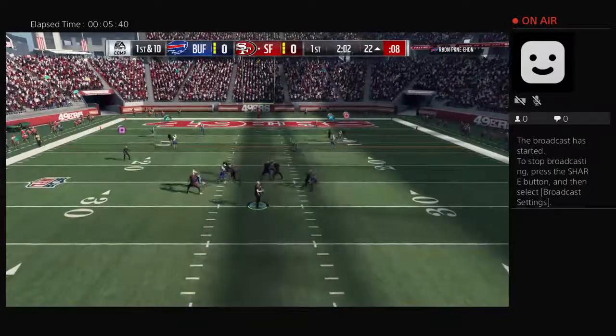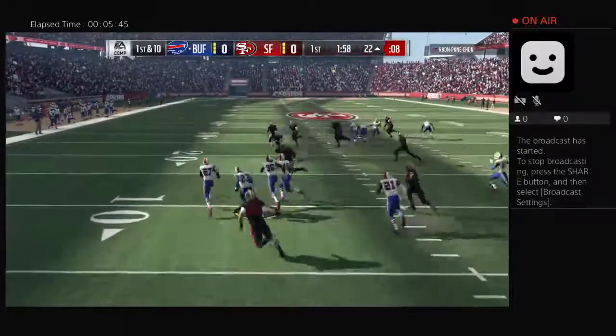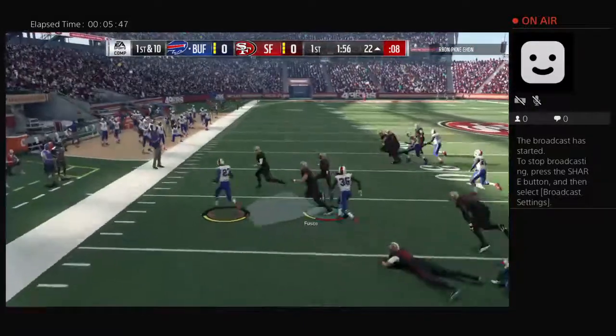They'll look to throw now on 1st down. Into heavy traffic, and it's intercepted. Picked off by Micah Hyde.